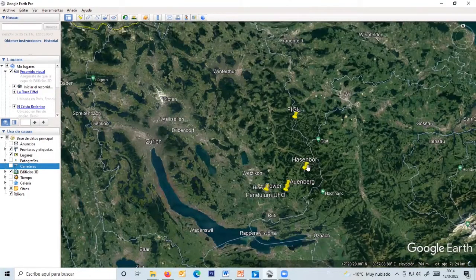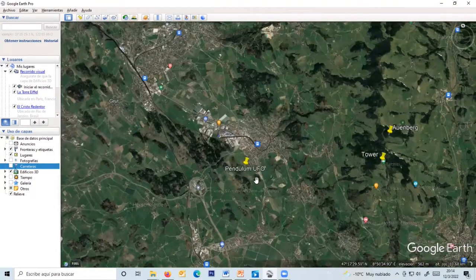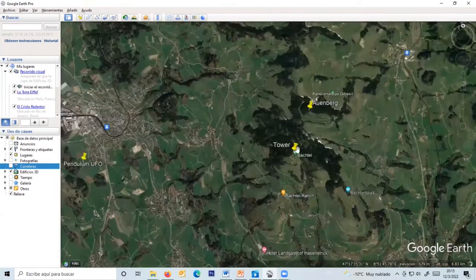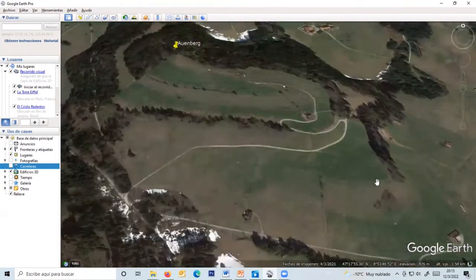There are other places like Hassenball, where we made a study of a beam ship that is shown in our latest book, They Are Here. And one can find this place close to Hinville, where the pendulum UFO took place. Auenberg is in this place. Close to it, there is a tower on top of a high mountain. This is a mountain and Auenberg is a hill. We will see it in more detail.